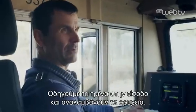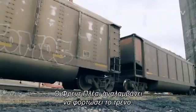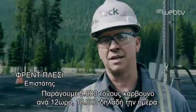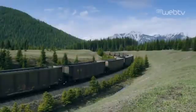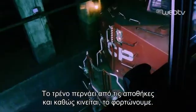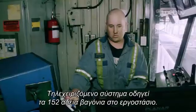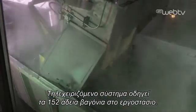We bring the trains up to the entrance and the mines take over. It rests on the shoulders of Fred Plessy to load the train. We produce about 9,000 clean tons of coal every 12 hours, so it'd be about 18,000 a day. We now run the train through the silo and load it, so we're running the train and loading it at the same time. A remote control system guides the 152 empty cars through the loading plant.